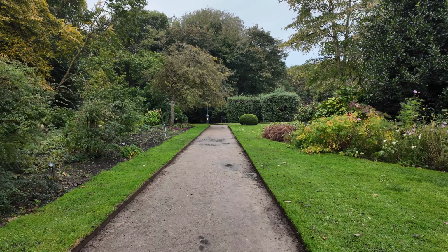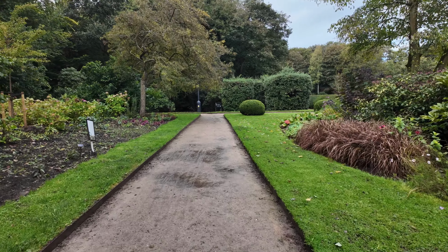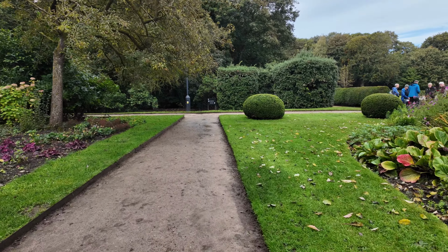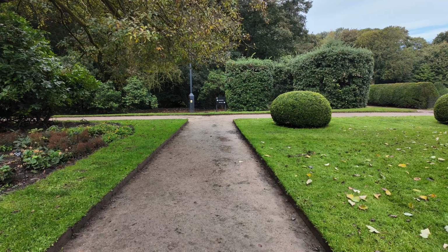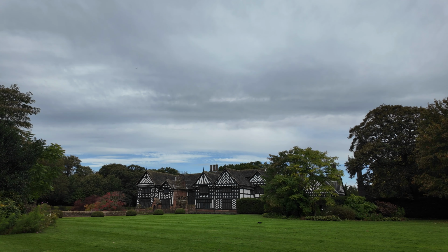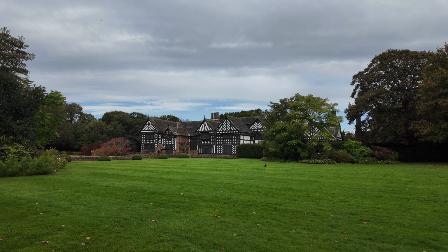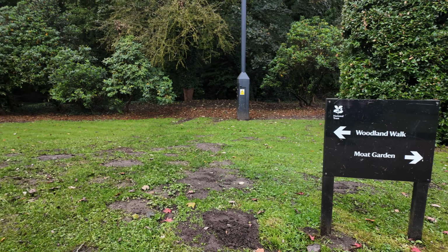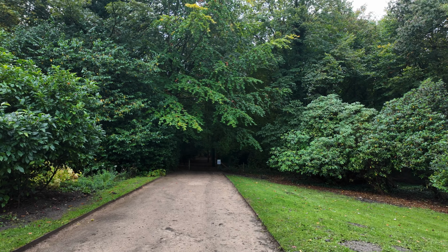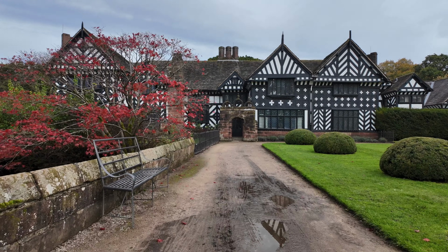So Speke Hall is a timber-framed wattle and daub Tudor Manor House. I thought I might have a look at what wattle and daub actually means. So basically this is a timber-framed house which sits on top of a sandstone base, and the daub part is basically a sticky material, usually made from some sort of combination of wet soil, clay, sand, animal dung and straw, and that's the white part that we see, which is between the timbers.